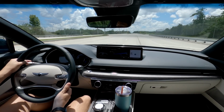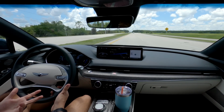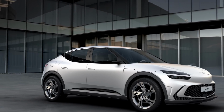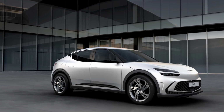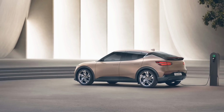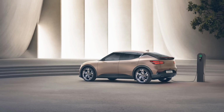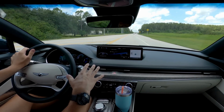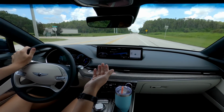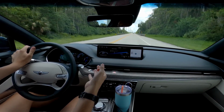And this is a great start for Genesis into electrification. Yes, there's the GV60, which is going to cost a little bit less than this vehicle, but I know there are variations that are just as quick, if not quicker than this one. But it has a smaller battery pack. Range isn't going to be as good as the nearly 300 miles that we have here. But with Genesis being fully electric by 2025, if their vehicles are this good now, in 3 years from now, they're going to be even better.